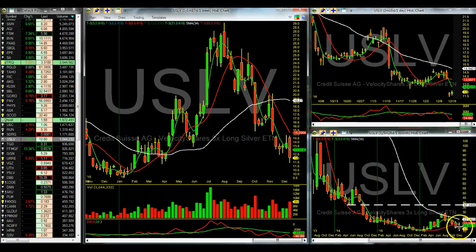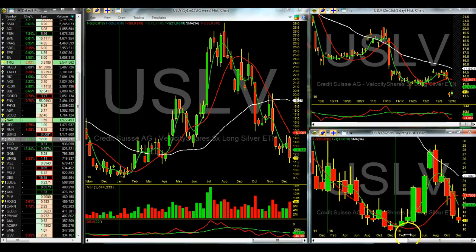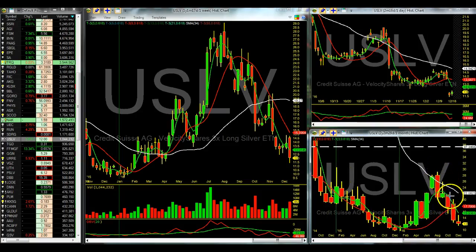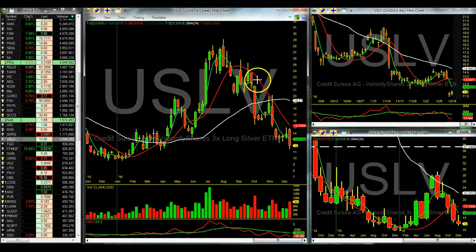USLV hit that 34 on a monthly and came across. So bullish, retraced ever since, 1, 2, 3, 6 months. It's a measured move in. Look at that 34 right over the 50% roll right there. So it's not exact, but the high to the cross. Take a measured move.